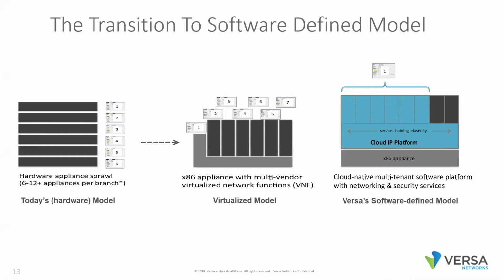The natural transition in our evolution is moving from a hardware-driven strategy to a first-step virtualized strategy, but still each of the individual services and functions has separate entities to manage, control, and operate. However, they've been virtualized, thus reducing physical footprint. The next transition, what we've been innovating and bringing to market, is taking all of those and virtualizing them as a single cloud-native software platform that provides a multitude of network as well as security services.